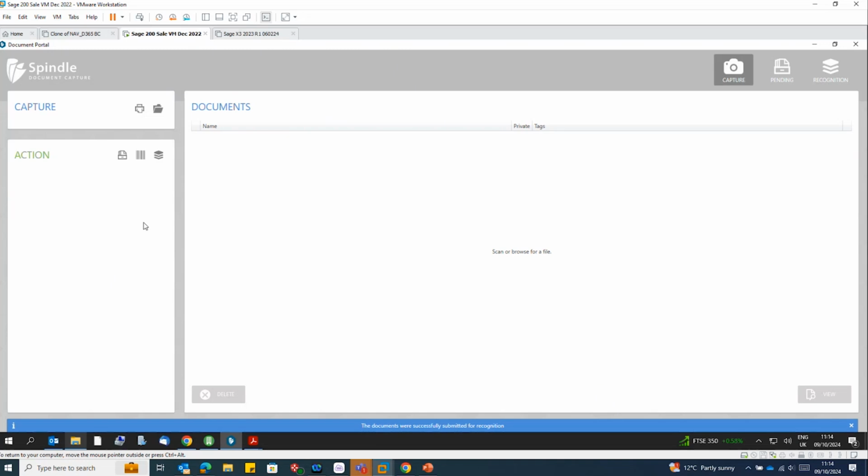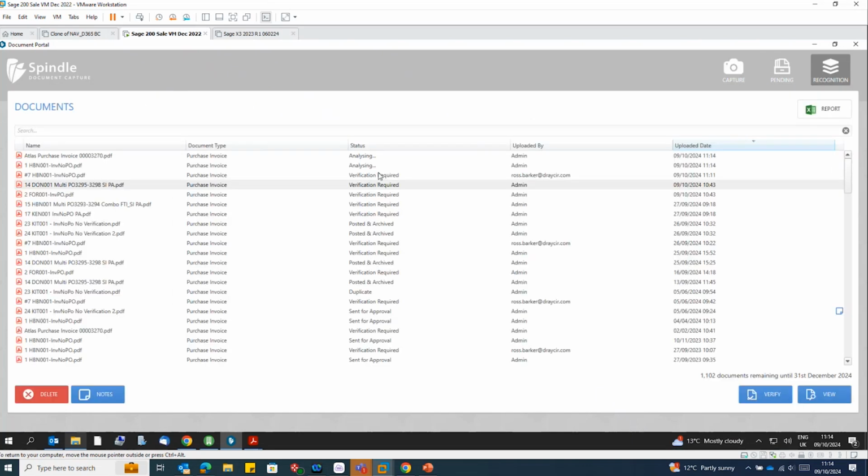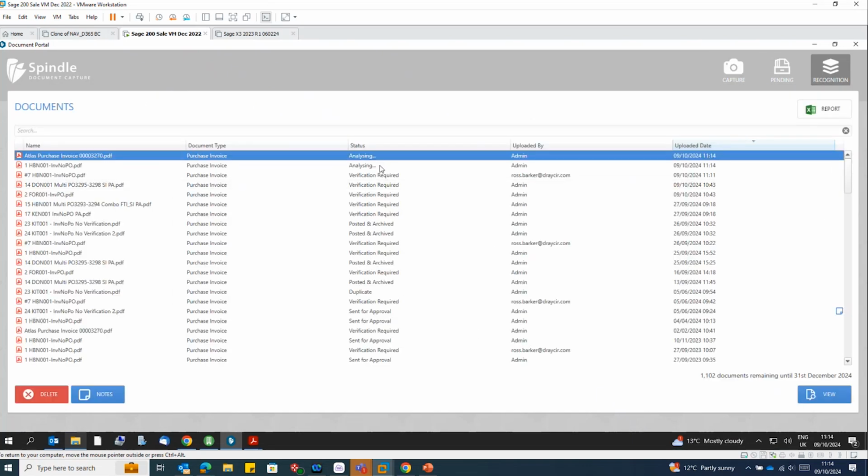Once I've clicked Recognize, you'll have noticed that those 2 documents have now left the document capture screen and they are now being read by the software. So that's that point of that invoice recognition process map that you'd have seen a few minutes ago. So if I just click into the recognition tab in the top right hand corner, you'll then see we've got what is effectively my to-do list.